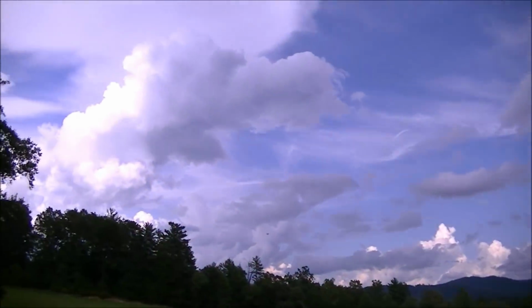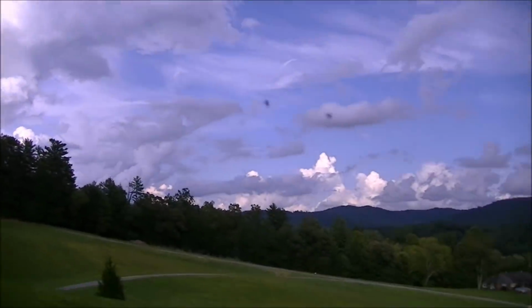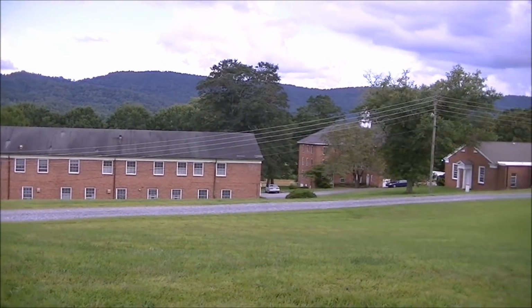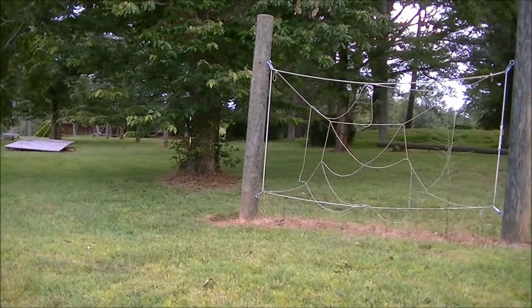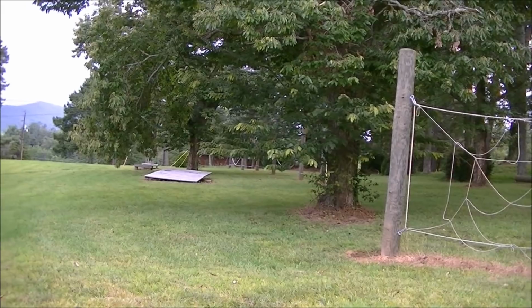What a view from up here. And I'm so glad these thick clouds are rolling in. It was so hot out earlier. But I'm back out, kind of on the top of the hill here, overlooking all the dorms and school buildings. And they've got some old equipment up here for kind of like an obstacle course and exercise stuff up here.